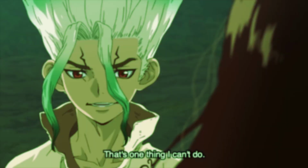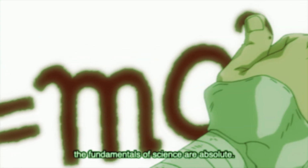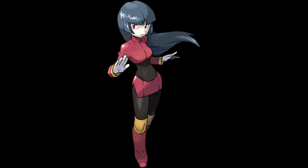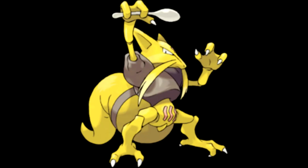It also introduces the age-old question of what's better, brains or brawn. I mean, that answer is already given if you played one Pokemon game with a psychic gym and you thought your Machamp would be able to go through against their Kadabra with no problem.